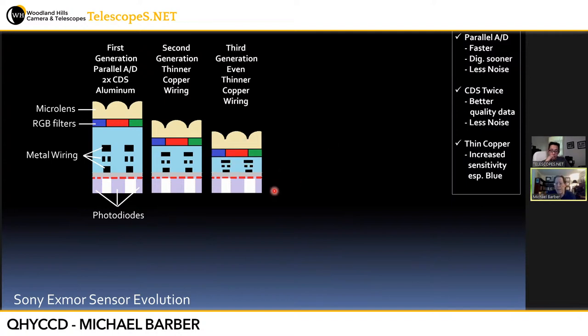Third generation is really the same thing, only better. I've got a scorecard over here. So now we've got parallel A to Ds, better digitization, and we've got a smaller wiring system that lets more photons get recorded by the photosite. So far, all these are incremental improvements in shorter wavelengths. Blue-green tend to be affected most by having this steep angle made more accessible to those wavelengths of light because they get refracted more than the red and infrared. Plus, infrared has another issue in that it likes to travel a long distance through the photodiode before it can record an electron, before it produces an electron.